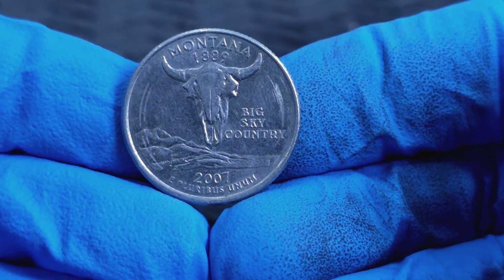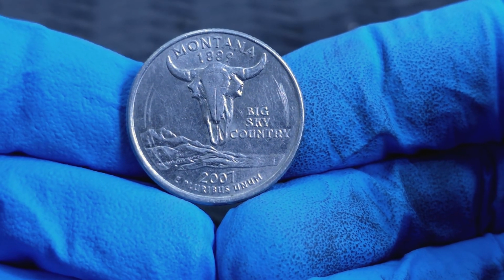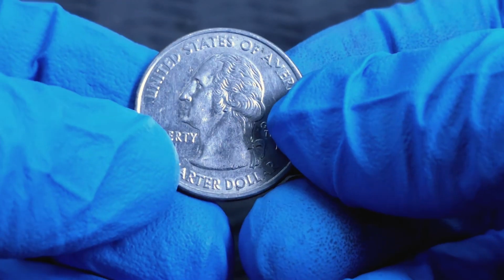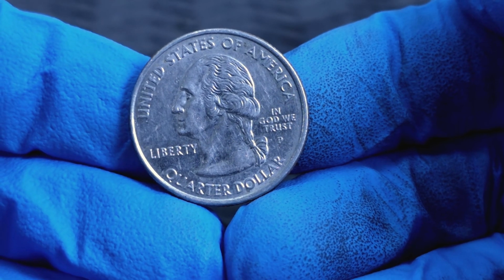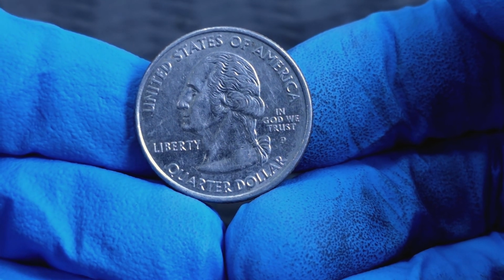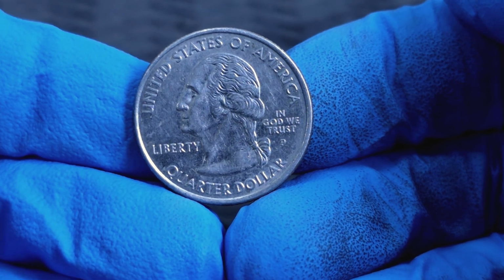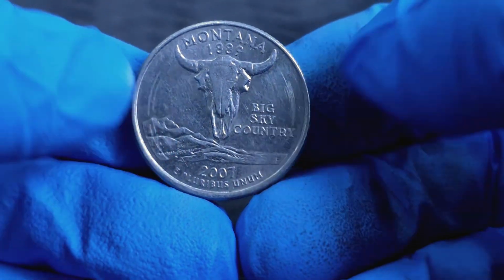Some rare examples have been discovered with misaligned dies, double strikes, or even struck on the wrong metal planchet. When the wrong metal is used, the resulting coin can appear unusually light, heavy, discolored, or feature incomplete designs. These mistakes are not supposed to leave the mint, but every now and then one slips through, unnoticed at the time of production, but later discovered by sharp-eyed collectors.